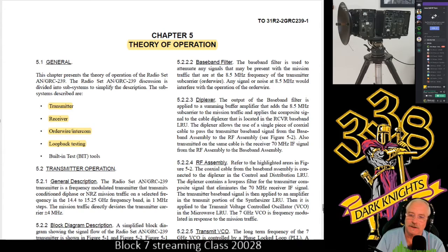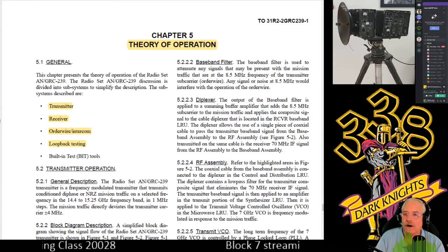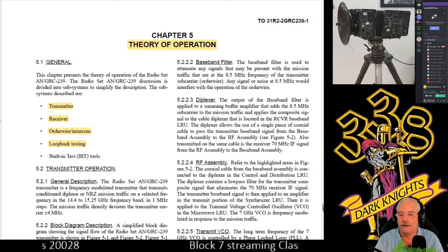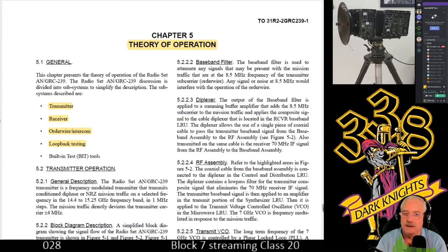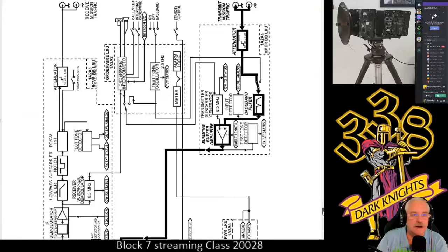Chapter 5 is the theory of operation. We will be looking at that tomorrow morning and going through the signal flow. Everything that I talk about in the signal flow is referenced in this particular TO through transmitter operation, receiver operation, your order wire and intercom, and your loopback testing. So we're going to be probably knee-deep in C's and D's tomorrow, going through what this tech order is saying to us.